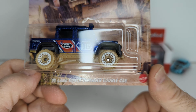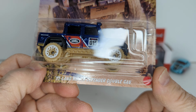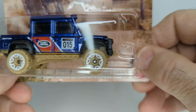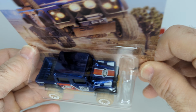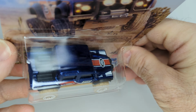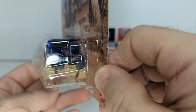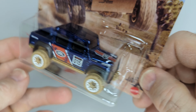But here it is. This is the 2015 Land Rover Defender Double Cab. And it's got white rings around the wheels. Number 15. And it's got the stripe on the hood. I love that color blue. That's a really sharp color. And here's the front of her. That is nice.